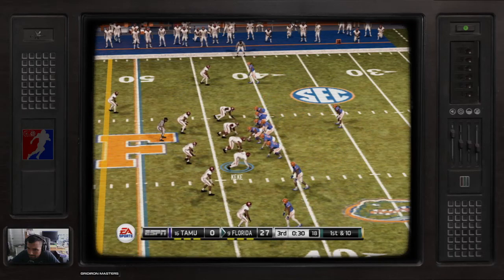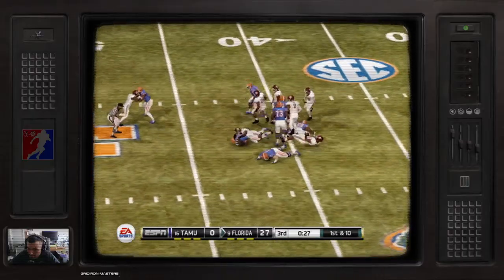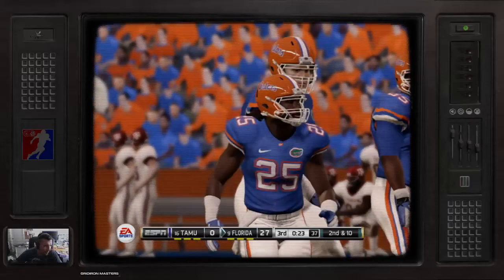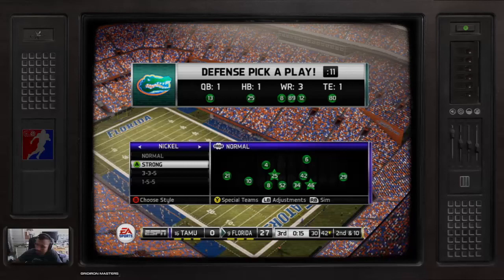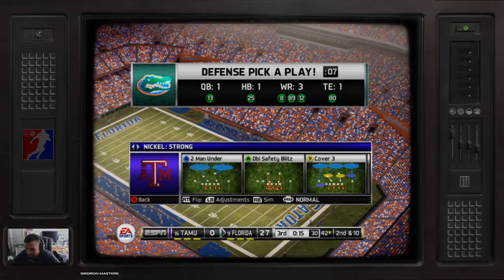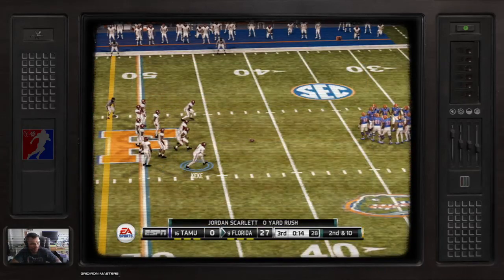Florida with a commanding lead. To the right and tackled immediately. Nowhere to go on the delay. Missouri beats Central Michigan. Interesting thing about Missouri is that they actually have an SEC East title already.